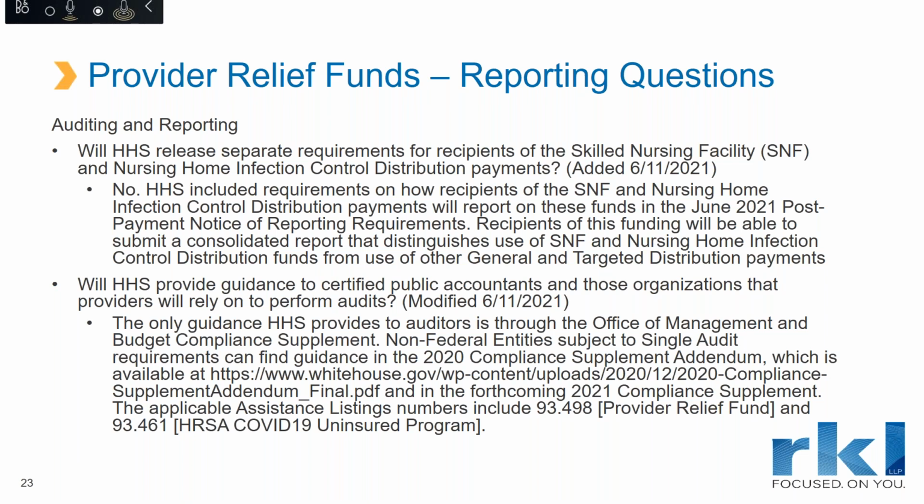And then again, another question regarding guidance for certified public accountants and organizations that are going to be performing the audit, and the single audit requirements will be in the compliance supplement addendum. And I know currently, and Desiree, you can correct me if I'm wrong here, I think AICPA is working on some additional guidance. I don't believe that has been released yet, though.